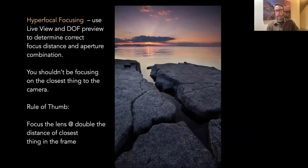All right, so now where do we focus? And this kind of gets into, if we're using a wide angle lens and we're getting really close to our foreground elements, how do we achieve depth of field if we're getting super close? Because the closer we get to the subject, we might start to get to a point where there is no place we can focus in the scene and combine it with an aperture and get everything from near to far in sharp focus.